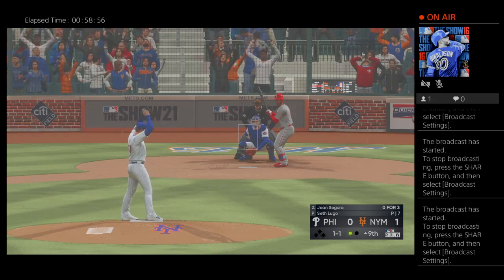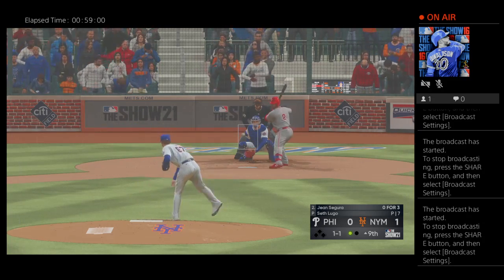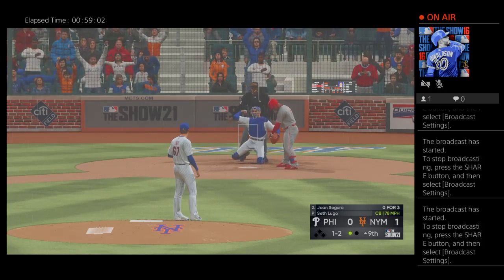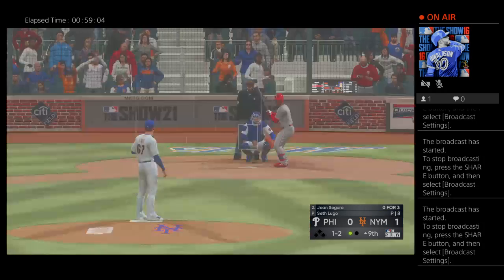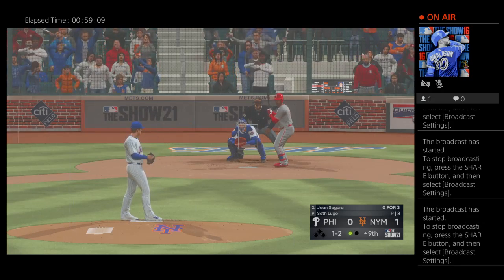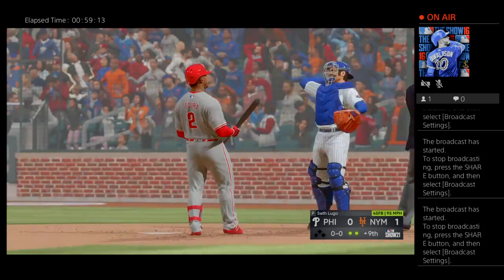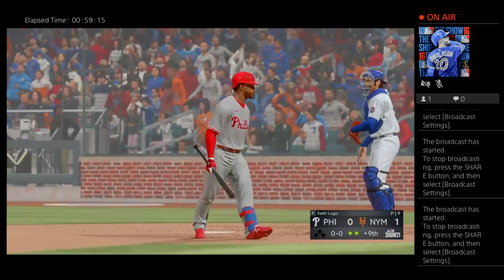At the plate, Gene Segura. Segura behind on a 1-2 count. 1-1 game here in the top of the ninth. And he strikes him out as well. So two punch outs to begin the outing out of the pen.